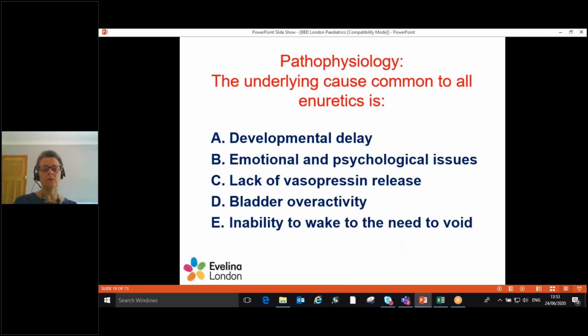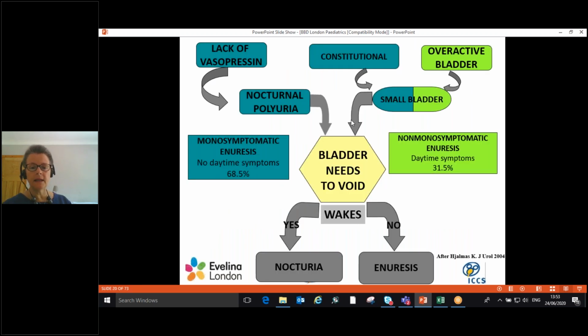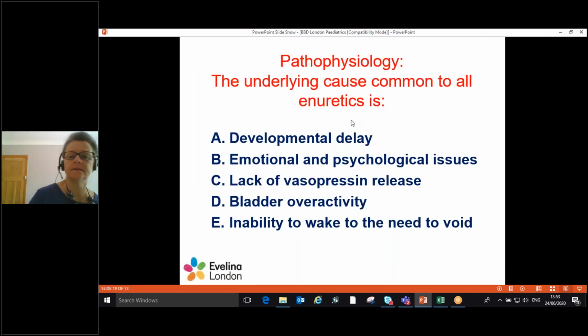Underlying causes. So again, I would ask you to do a show of hands at this point in time. But the underlying cause, I would ask you to pick one. The underlying cause common to all enuretics being developmental delay, emotional and psychological issues, lack of vasopressin release, bladder overactivity, or inability to wake to the need to void.